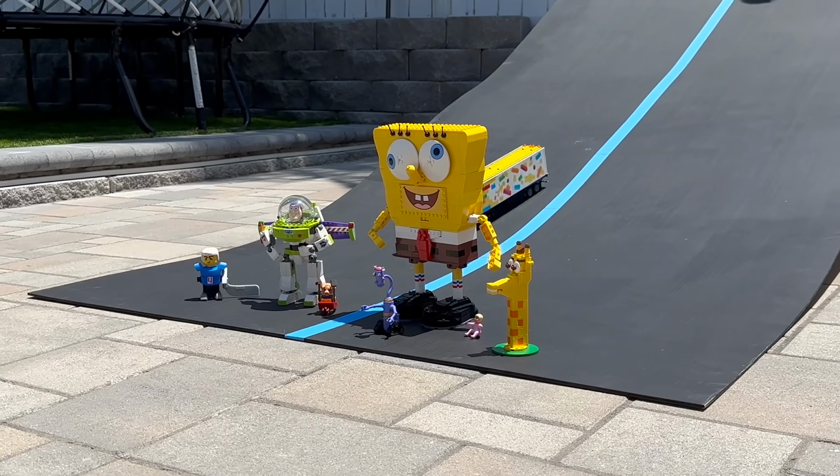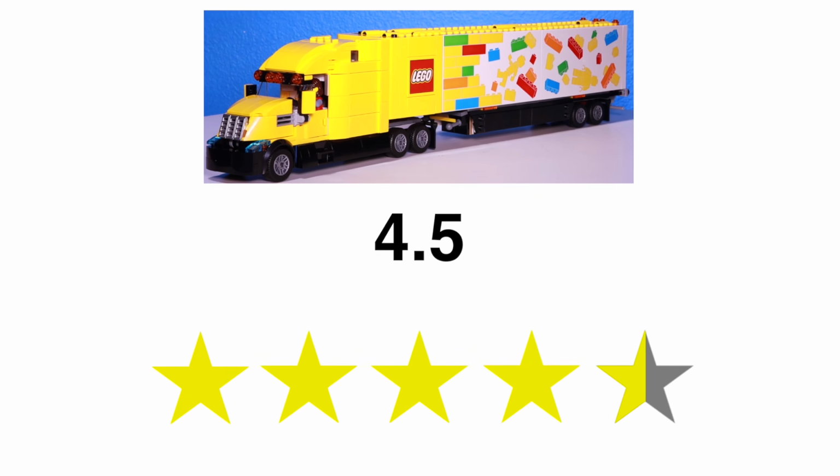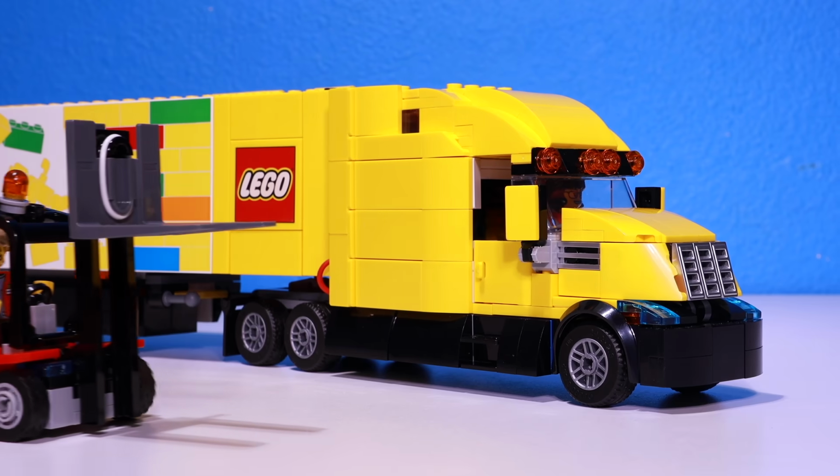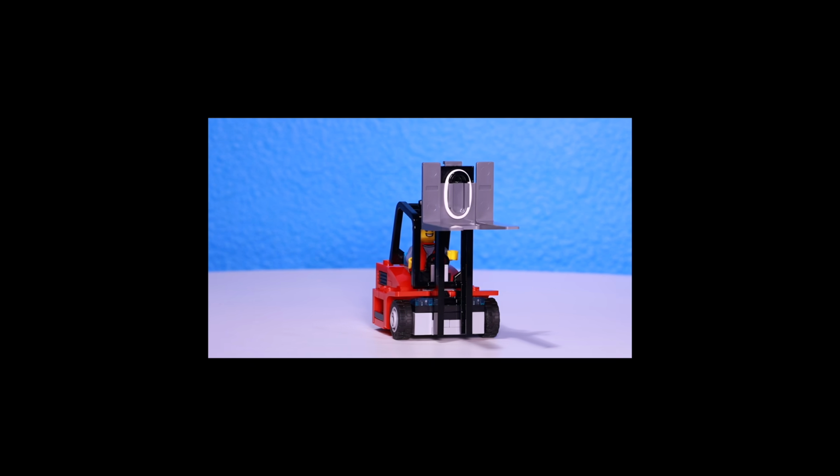Well, it ended up taking out the hockey player. I really like this Lego truck, so I'm gonna rate it 4.5 stars. Car number 20 is a forklift. I don't know if this counts as a car, but whatever. Let's check out how cool it is.